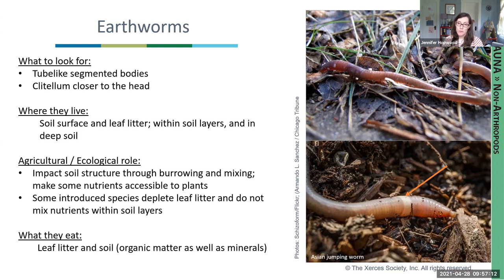For example, there's a group of introduced species known as the Asian jumping worms, and this is at least 15 different species of worms. These worms can deplete leaf litter, and they also aren't mixing nutrients within soil layers as some other earthworm species do. So their presence actually increases erosion and causes nutrients to be lost from the soil, as well as reducing habitat for other species that rely on that leaf litter layer. So this is all to say that earthworms are not always the superstars of soil health in every single place and in every single setting.